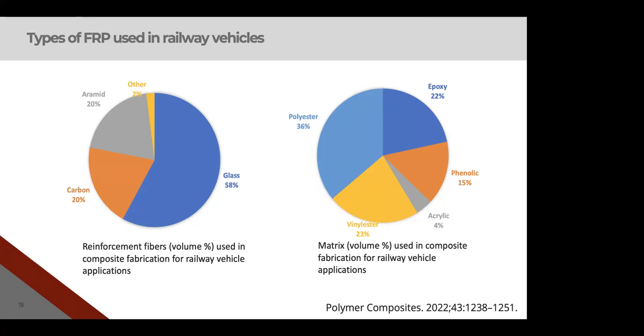And what would be the matrix or polymer? You can use polyester or epoxy, or you can use phenolic resins, acrylic resins, or vinyl esters. So these are all possible combinations. So you can simply use carbon fiber with epoxy resin. Beautiful. And that duo is used in aviation, actually. Or you can use glass fibers with polyesters, or you can try epoxy as well, no problem.